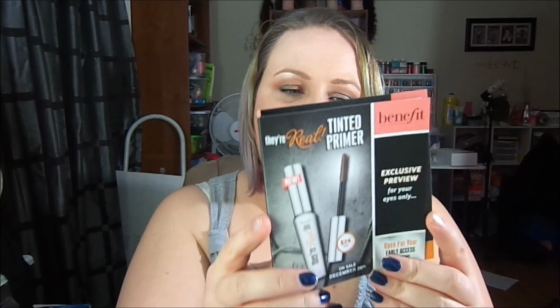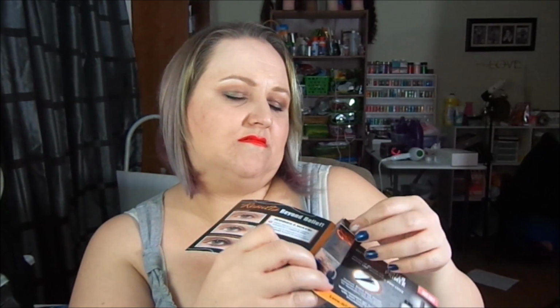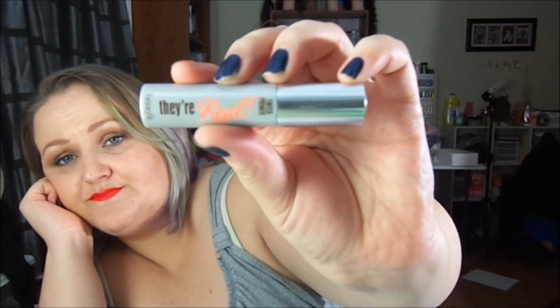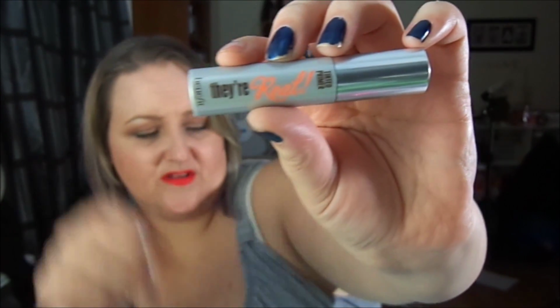They're real tinted primer, mascara primer. And this, I have been wanting to try this, and I'm just like, no, I must wait. And it's just tinted brow primer. And it's from Benefit, of course. Okay, so that is it for the December Birchbox.